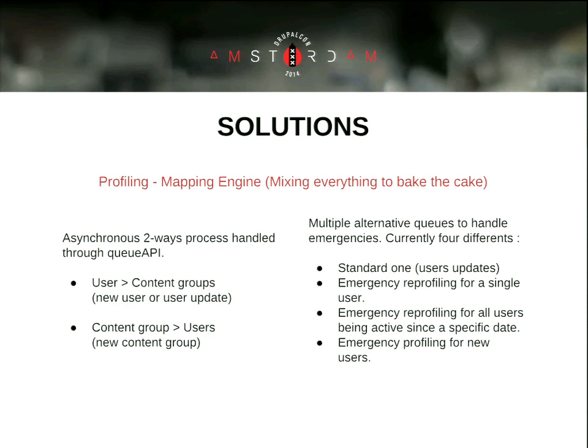And finally, we also had a queue for new users, because you always want new users to be available sooner than any user update that may be processed in an asynchronous way.